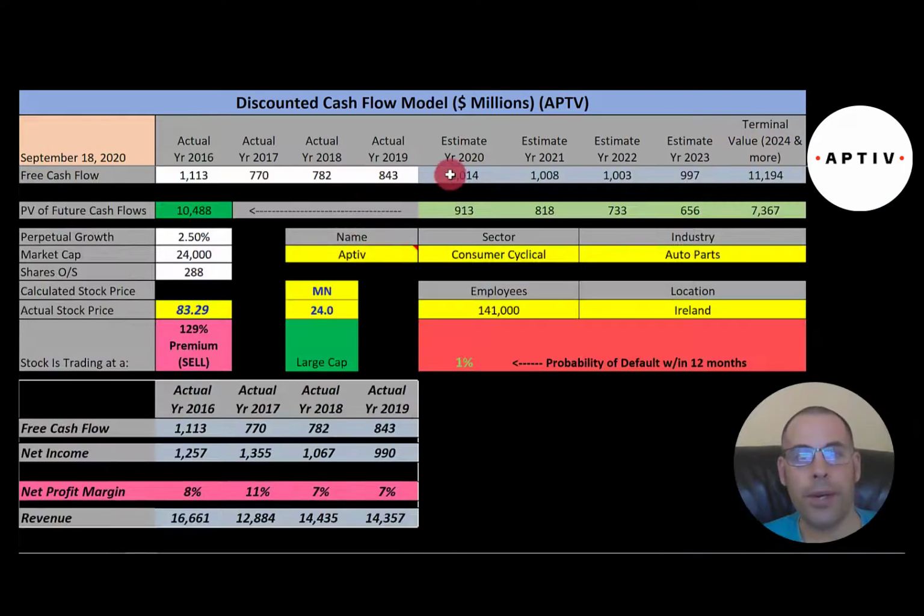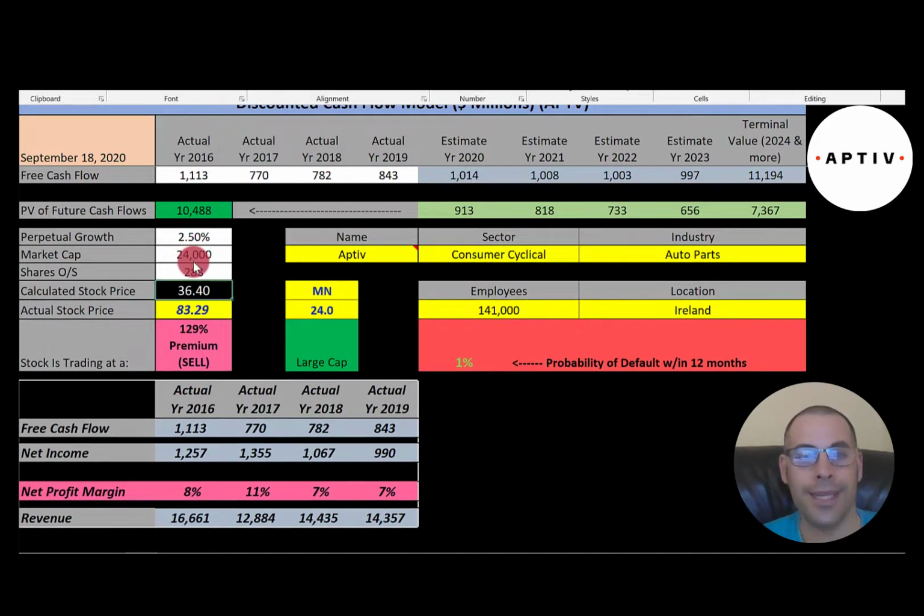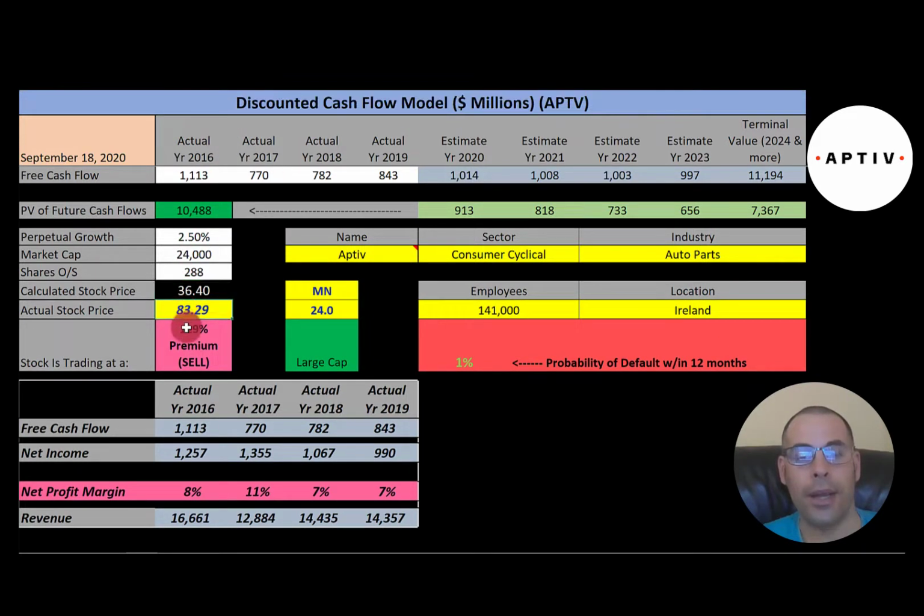We estimated 4 years of future free cash flows. We also estimated terminal value, which is all cash flows past year 4, that's $11.2 billion. We discounted those numbers back to today using the weighted average cost of capital. We get a value of the company of $10.5 billion. We divide that by 288 million shares, and we get a calculated stock price of $36. They're trading at $83, so they're trading at a 129% premium. It's a strong sell according to the model.